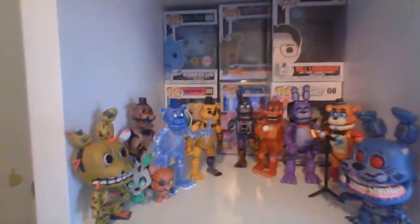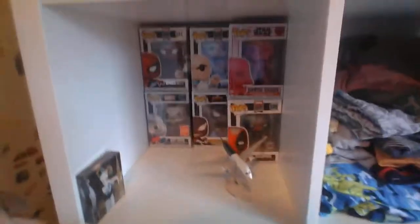Then I just have some Funko Pops here, Twisted Bonnie and Springtrap, and some little minis, and then I have some Funko Pops in the background. I have Mr. Toad, Dancing Guru, and Hologram Brick Clone. Those are really cool. Then I have another Funko Pop collection. It's just a big shelf.